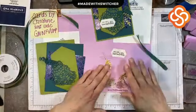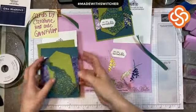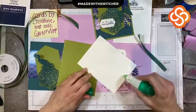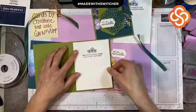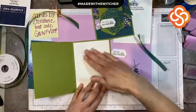Okay, so we've got all of our pieces. Let's get glue happy, girls. What I'm going to do first is glue my inside in, just because I like to get that out of the way. I'm just using my liquid glue, just a little bit around the edges. Less is best. Some people say dot, dot, not a lot. So we're going to put that in here. So we got that done.